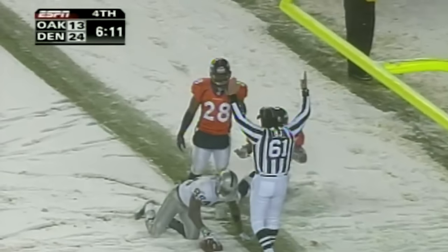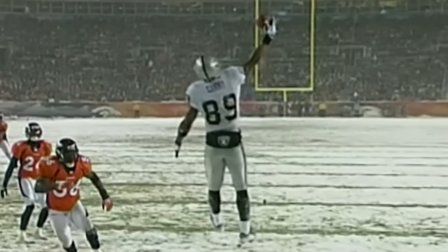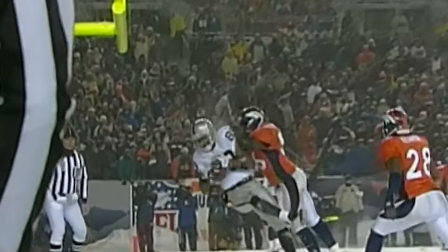Collins to the back of the end zone. Curry, touchdown. What an unbelievable play. We talked about the athletic ability. This is as good a catch as you'll ever see.